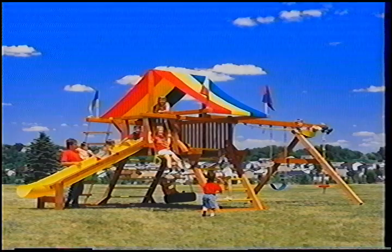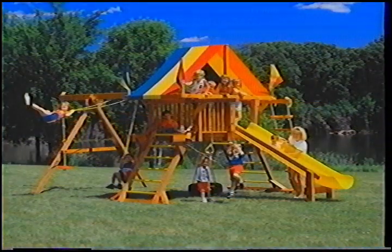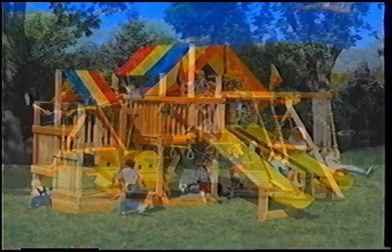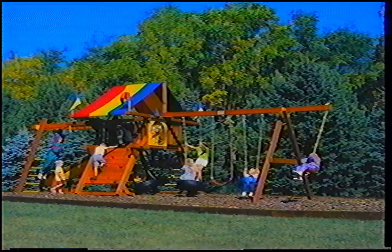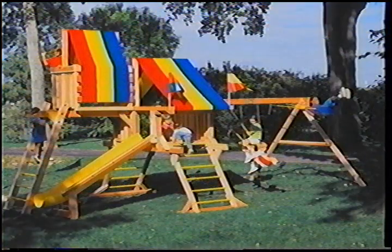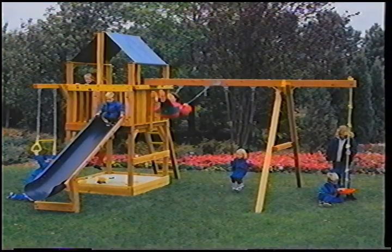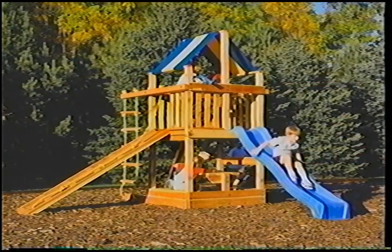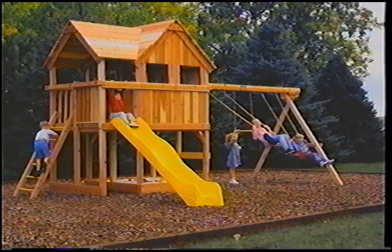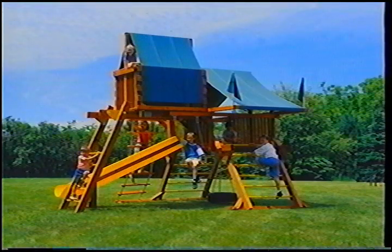Today, Rainbow Play Systems come in many different sizes and styles. And with a Rainbow, you can add on to the system as your family and children grow. In addition, there are over 50 interesting options available to help you customize a system of your own. So whether you have a big yard or a small yard, there's a Rainbow that's right for you. Yet despite all the variations, each and every Rainbow Play System shares an unmistakable common element: unerring attention to detail.